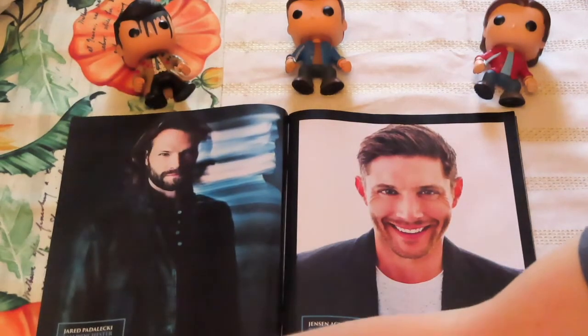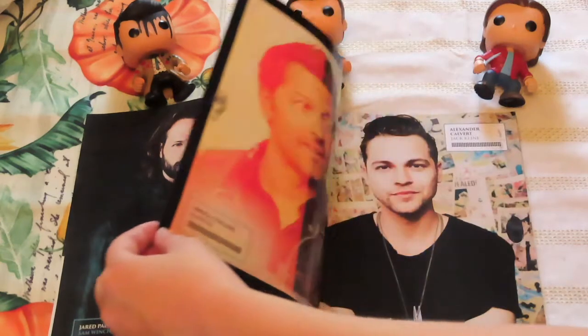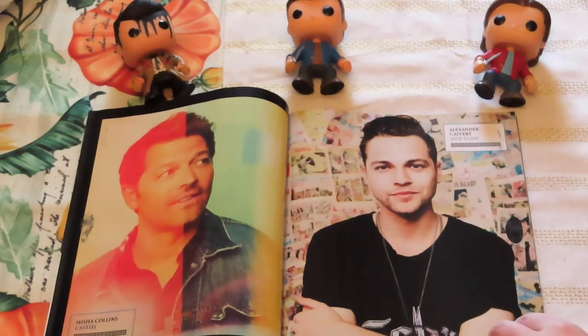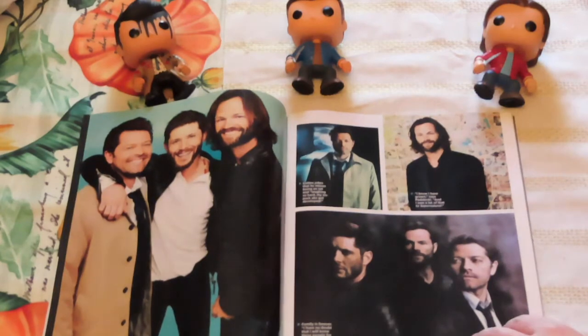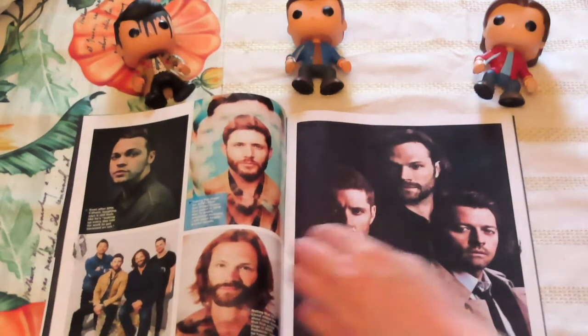Next we have some photos of Jared Padalecki and Jensen Ackles. Then some photos of Misha Collins and Alexander Calvert. Then there's some miscellaneous photos of Jared, Jensen, and Misha. More photos of Jared, Jensen, Misha, and Alex.